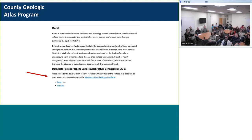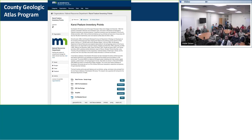And that map, the polygons and the approach used are all available through our website as well, at the bottom of that Spring and Karst page. So if you click on that, and then, yeah, the Karst features and inventory points. So this is pretty much all the Karst features sans the springs, because the springs are now by themselves a standalone project through the MSI.